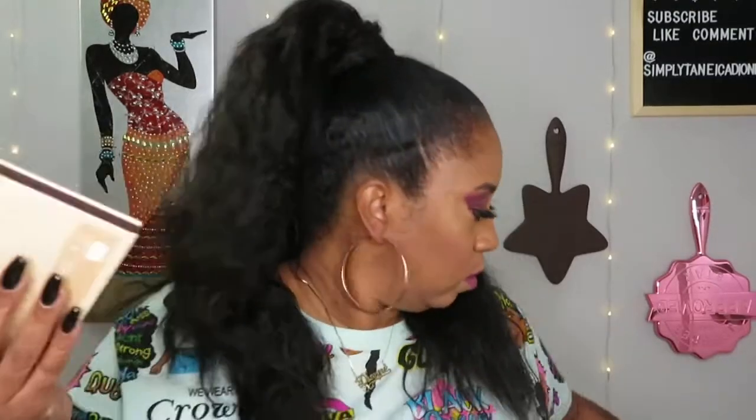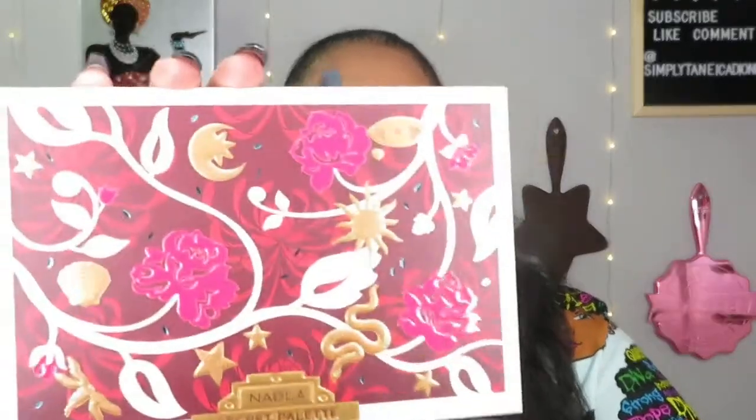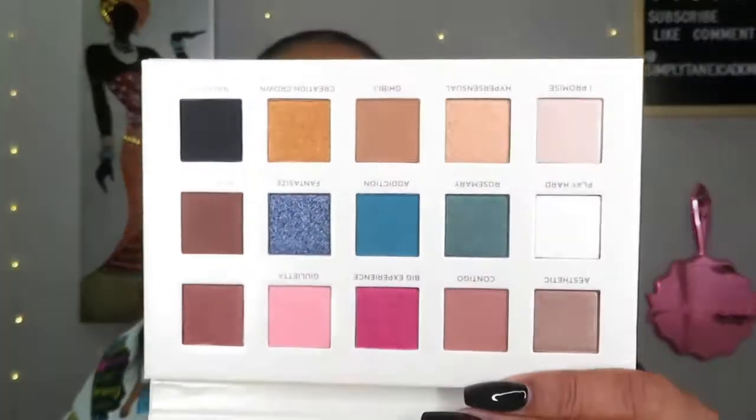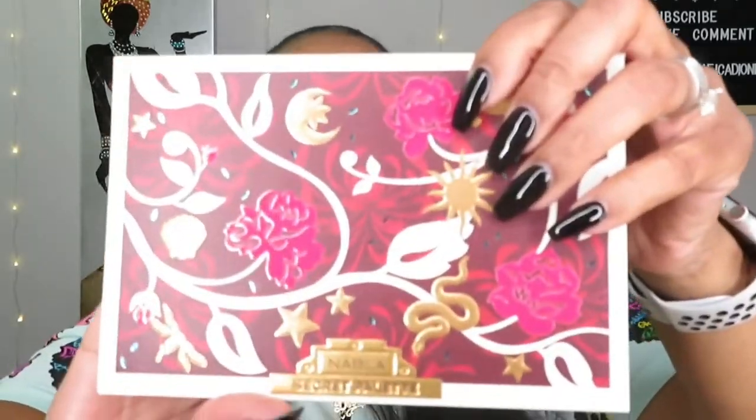Now, hold on. Oh, okay. So yeah, the Nabla product that I had in one of my other boxes was this one, the Nabla Secret Palette, and it looks like this. These are nice colors too. I have never used this one either. But yeah, I have this one too. So yeah, Secret Palette. And again, also by Nabla, right there.